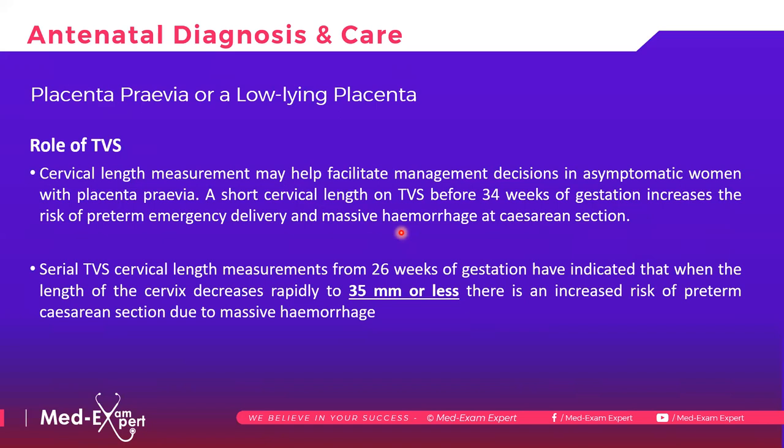And when we do serial transvaginal ultrasound cervical length measurements from 26 weeks, we find that if the length of the cervix decreases rapidly to 35 millimeters or less, there is an increased risk of preterm caesarean section due to massive hemorrhage. So it's another good prediction point that we can use to predict emergency delivery and massive hemorrhage.